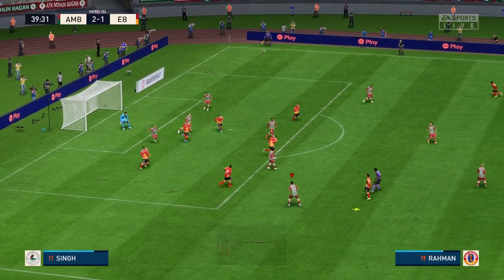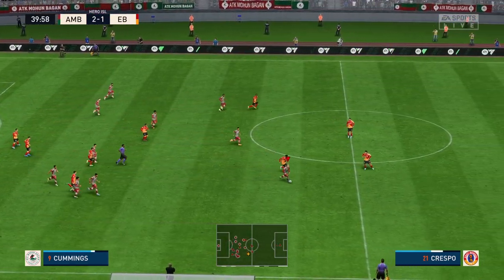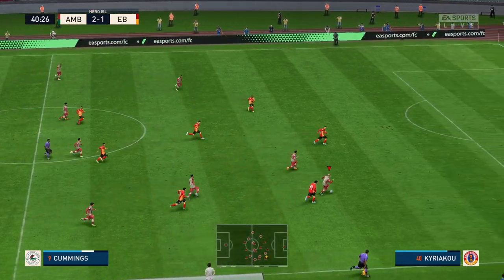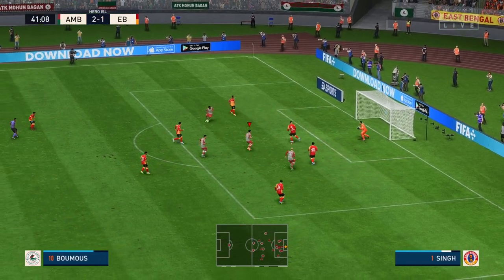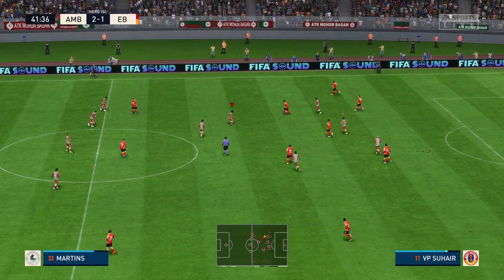And the danger's still on. Well, they can keep possession now. Down as a very disappointing attempt. Well, the keeper can't believe his luck. That's a really poor effort.